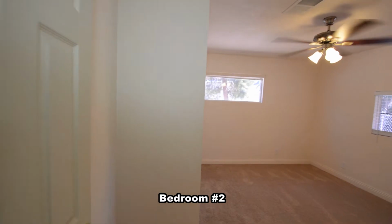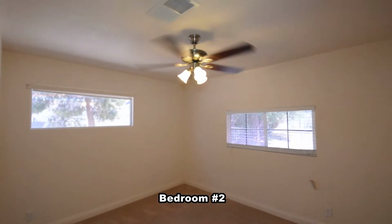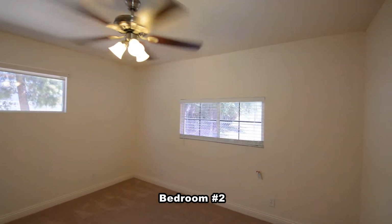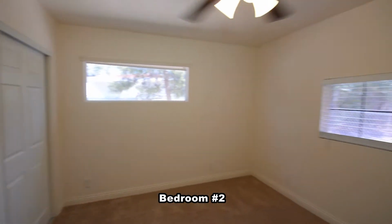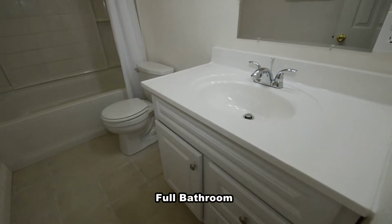The second bedroom has carpeting, window blinds, and a ceiling fan with light. The full second bathroom has a tub shower combo.